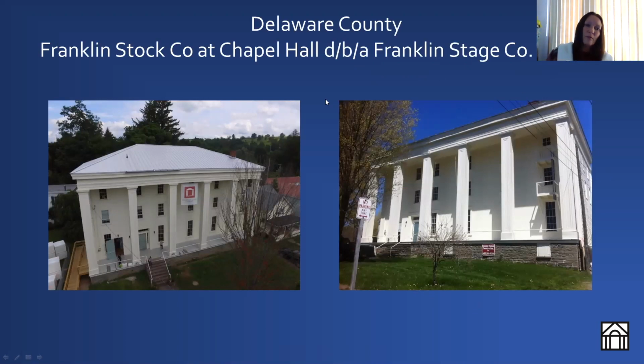Here's an example of a building condition report that we funded in 2020. In Delaware County, Franklin Stage Company does their productions in this gorgeous building. Chapel Hall is what it's called. It's a 3-story Greek Revival building built in 1855, and it was owned by the Masons from 1911 to 1996. They took good care of the building, as Masons tend to do. On the 3rd floor, they had a really amazing Masonic temple. Chapel Hall is listed on the National Register of Historic Places as part of the Franklin Village Historic District.